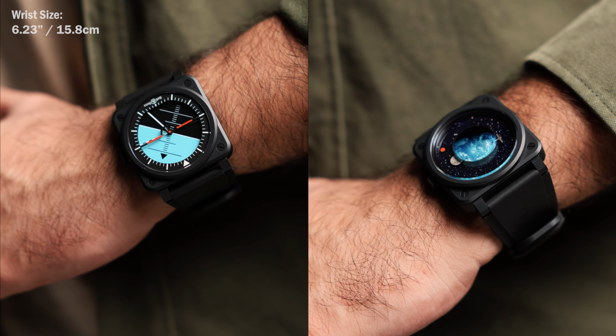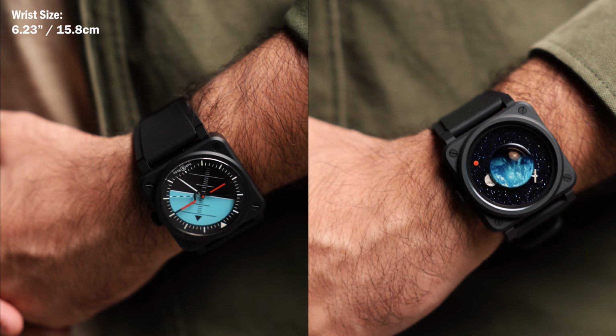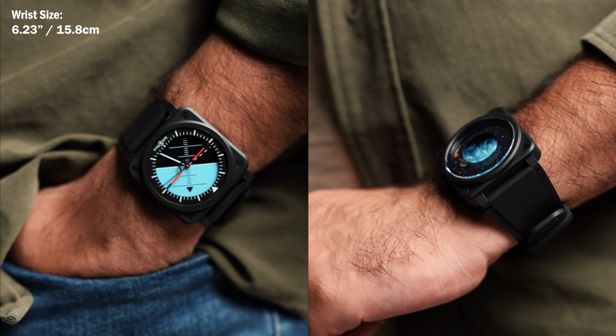These watches do look big on the wrist. They do have a strong wrist presence, but my wrists are slimmer than average, measuring just 6.2 inches or 15.8 centimeters. And it still doesn't look too bad. It will wear bigger than a 41mm because of that square case.